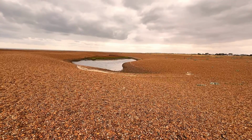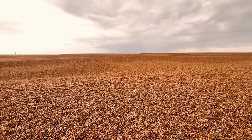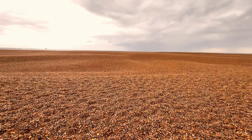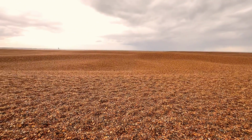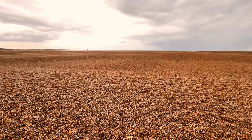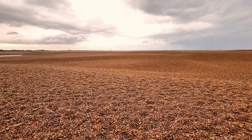But it's a really good one for dog walkers, because your dogs can come along here. There's no restrictions on dogs. It would also be a good one, I would suggest, for reactive dogs, because there aren't many people there. I shot this in September, and as you can see, there's nobody around.